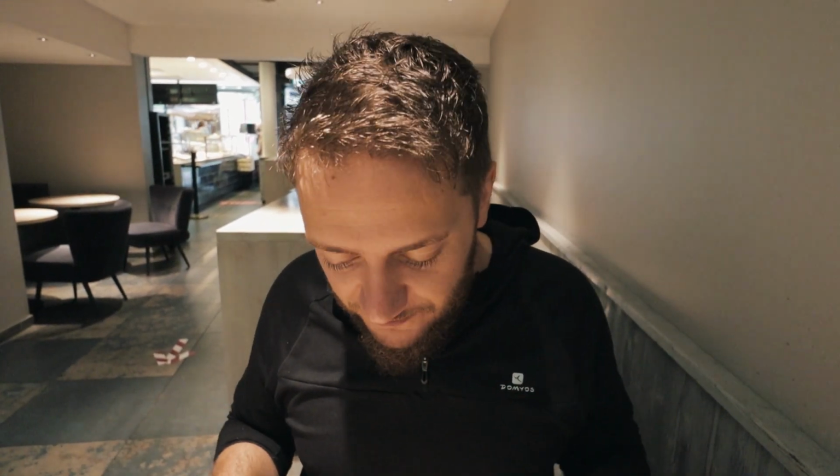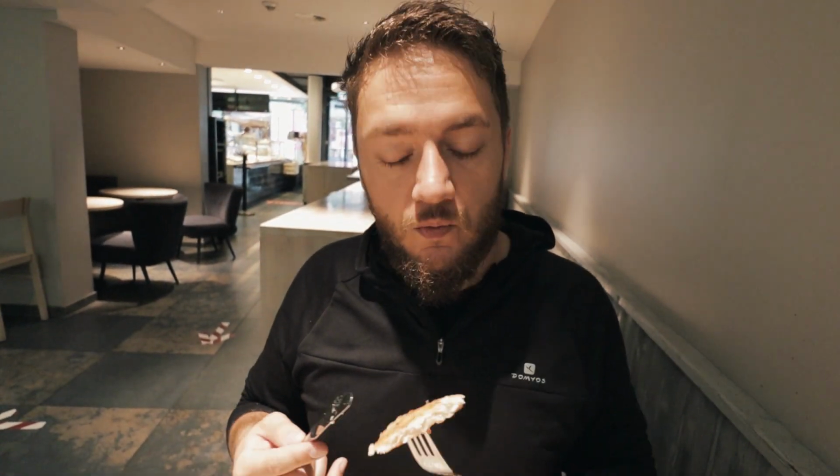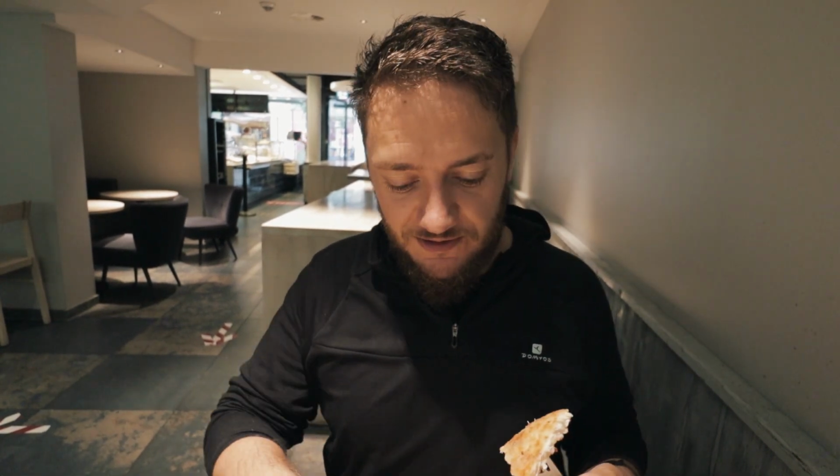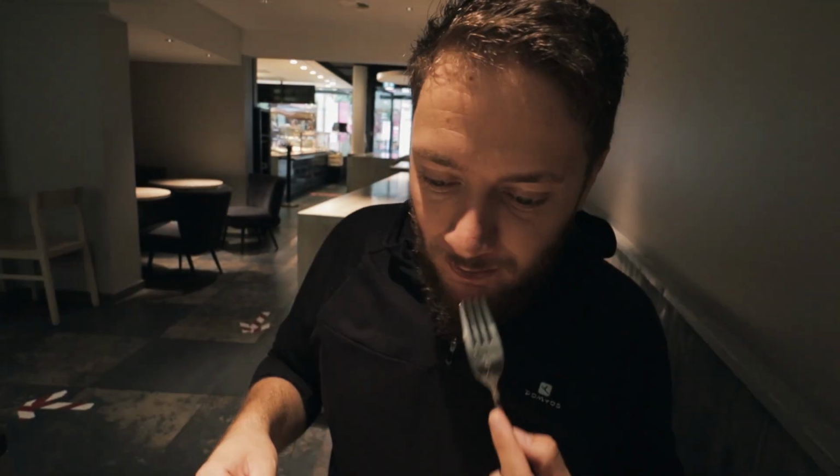It honestly looks like an omelette. I want to put applesauce on it. It looks like a German Pfannkuchen. Yeah, exactly. But it tastes very fishy, the good kind of way, but salty. And wow, from the non-potato stuff, this is definitely my favorite. I'm gonna put a little bit of sweet chili sauce on it. Okay. It's awesome, but with the fish I prefer the tartar sauce over the sweet chili sauce. Very nice. I will give this easily an 8 out of 10.